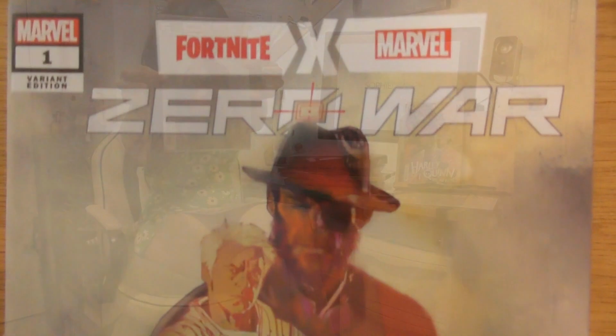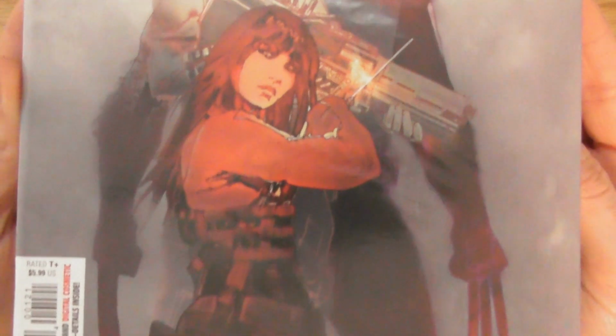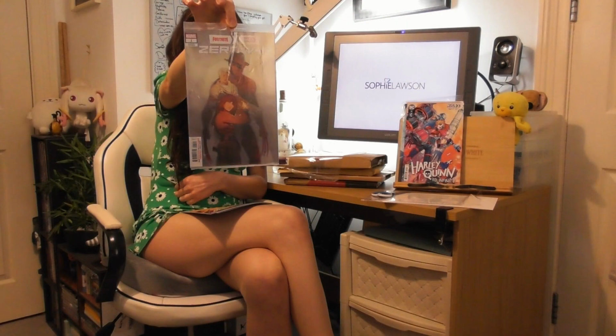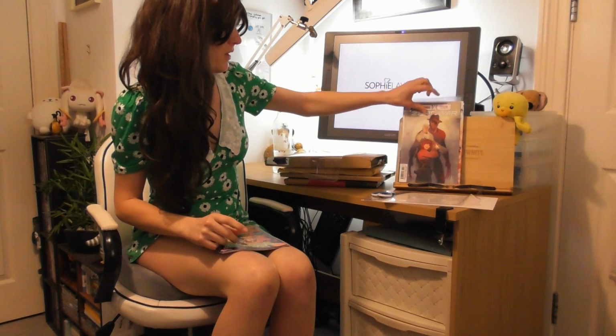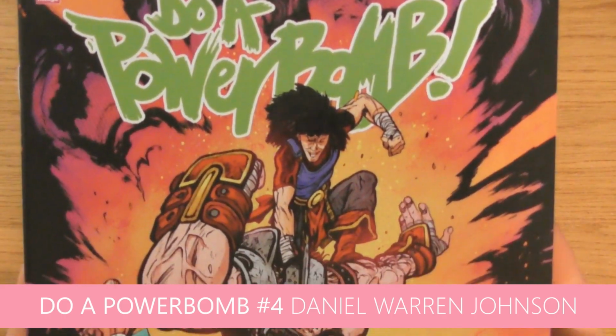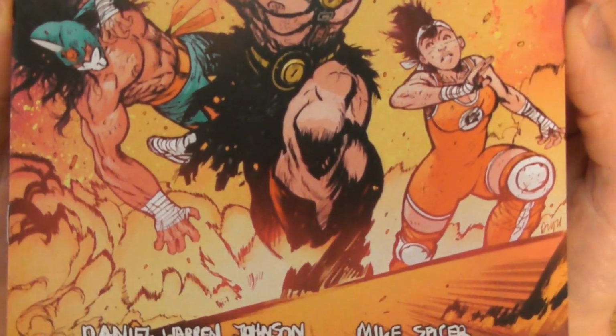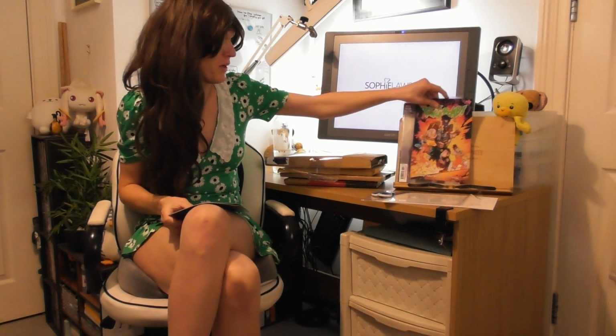This one that's in the bag is issue number 1 of Fortnite and Marvel. That's interesting. Zero War. I didn't know Fortnite did something with Marvel as well, because I've actually got some issues of Fortnite and DC. That's quite interesting, that one. Looks a little bit like Freddy Krueger in the background there. What's this one here? Do a power bomb. Yeah. Issue number 4. That's quite interesting as well. That's from Image.